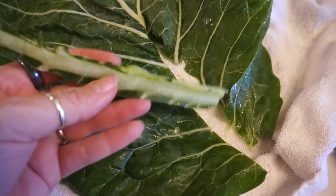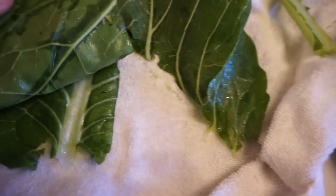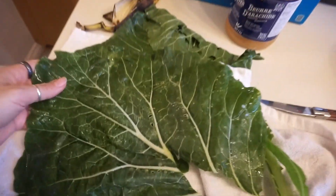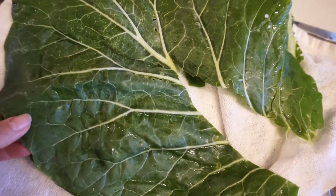So I do go ahead and I cut the big stem out of my leaves, either collards or kale, just because it's a lot easier to roll up once you've removed it. So there's a little hack for you. You'll be able to roll it much easier once you get rid of that really big stem in the middle. And that's pretty much it.